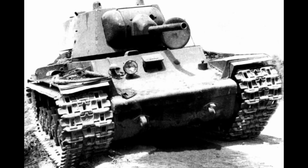On the battlefield, this philosophy paid off during the first stages of the war. Despite its mechanical faults, the KV-1's protection made it one of the most feared tanks of 1941-1942. Part 6. Crew, Interior Layout, and Combat Operation.